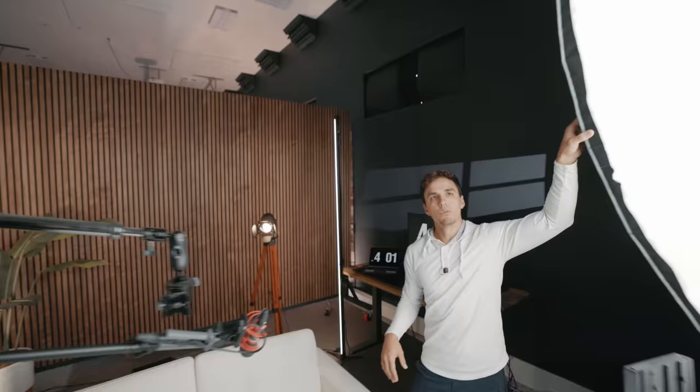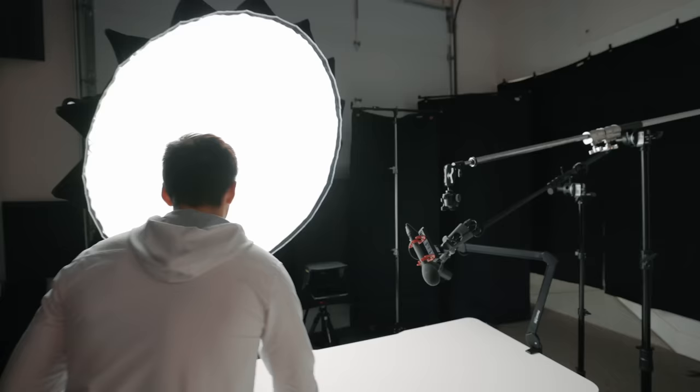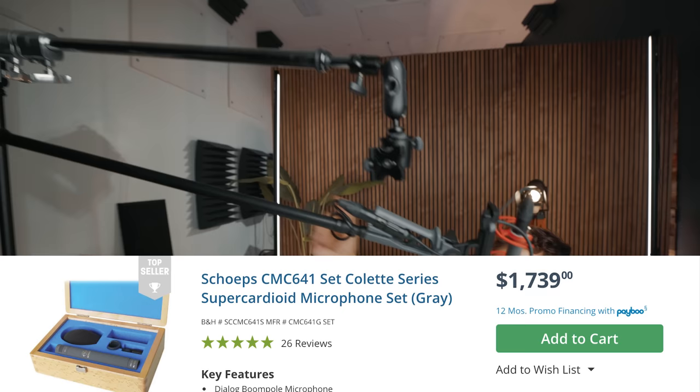Our key light is a big 5-foot dome from Aputure and then an Aputure 300X as our key light to light up this space here. Now, as far as this setup goes, this couch, I've bought a couple of these couches. They're not the most comfortable couches, but they look nice on camera, and that's what it is, more of a prop couch. Microphones here, we got the Sheps 641, I believe this one is, on a boom arm, and then on a C-stand over here.